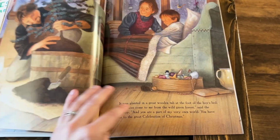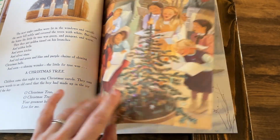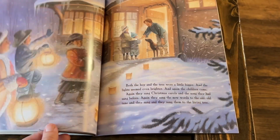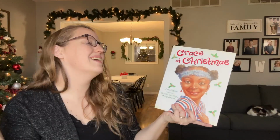So his dad, as a special treat to him, every year goes and digs this special tree out of the ground. He brings it into the home so they can celebrate Christmas together and get that experience, and friends and family come to help decorate the tree and to sing Christmas carols. And then when Christmas is over, the dad takes that same tree and goes back out into the forest and plants it. And this whole thing follows throughout his life. I will not ruin the ending for you, but I just want to say, I think it's really important when we're thinking about diverse books to think about people who are differently abled and who have different situations that cause them to celebrate differently. Next up is Grace at Christmas.